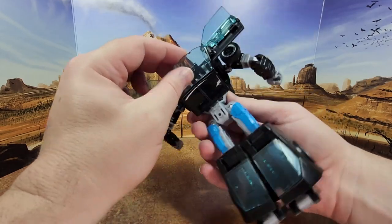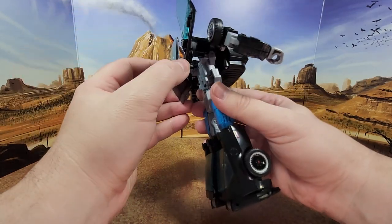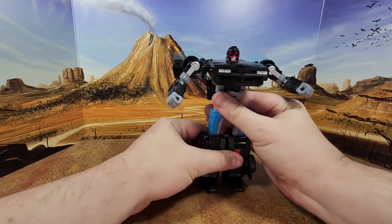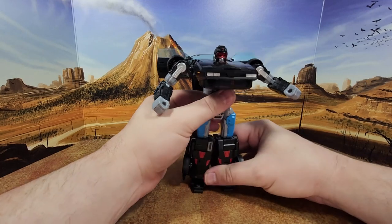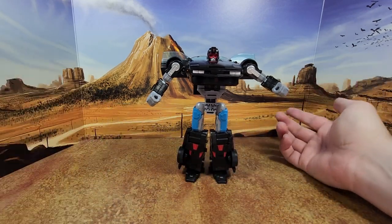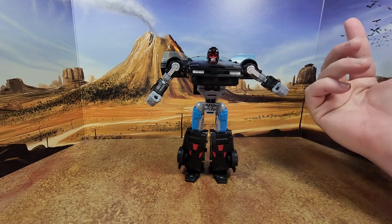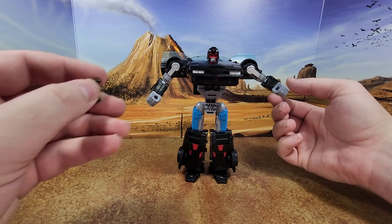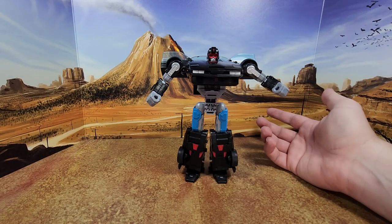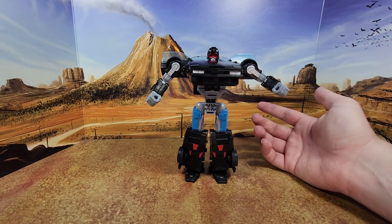And then you put the back down. I don't think it clips anywhere. You have the wings. And there you go. That's Agent Knight. Not bad. I mean, it has like a Rodimus Prime head. So it's kind of, I don't know. Yeah, I have a Rodimus feel from this.